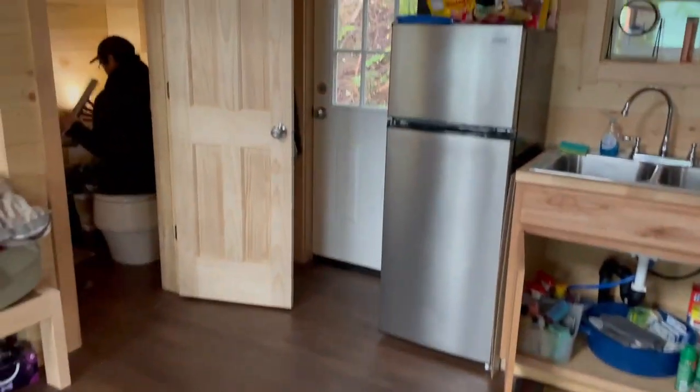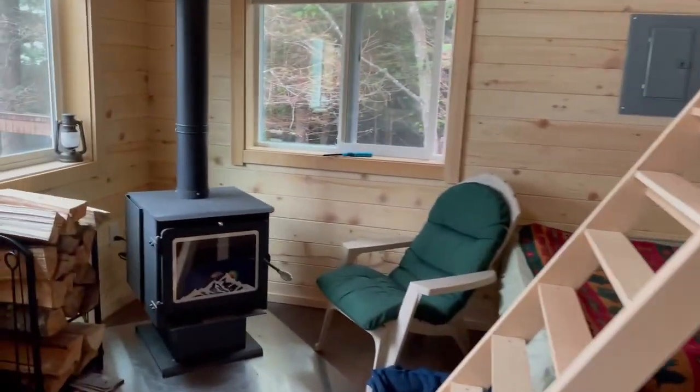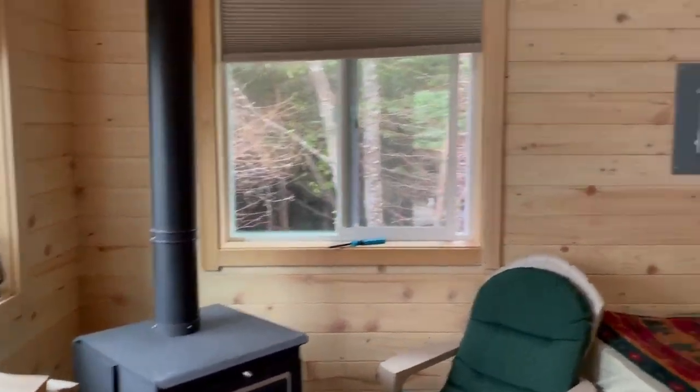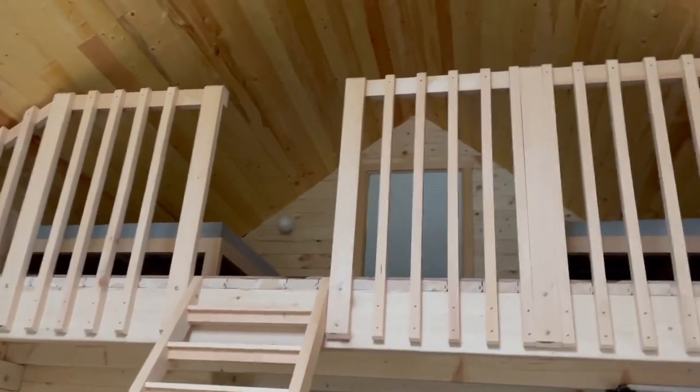So this is a real nice little home. I would be happy living in here myself. It's just gorgeous. I couldn't be happier with this cabin.